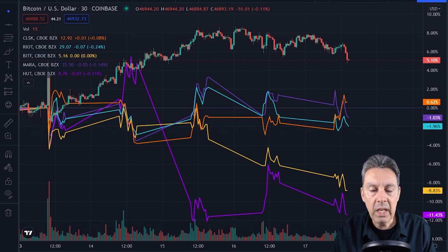So right now, even after a big downturn over the last 2 hours, Bitcoin is up about 5% on the week. You'll see all of the miners, other than CleanSpark, which is having a green day today, and that is putting it 0.6% up for the week. All the other miners are down on the week.